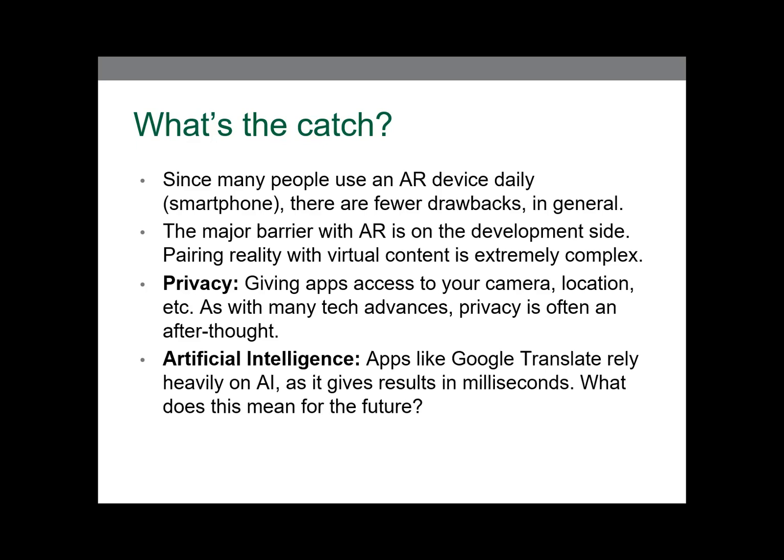But the problem with AR is that it's just so complex from a development side of things. That's why the Google Translate is just so incredible, because basically when you hold up your phone to something in a foreign language and you say, I would like this translated into English, it has to take in what is currently being said, run it through a translation database, and then spit back what it actually is. And that's just a language.